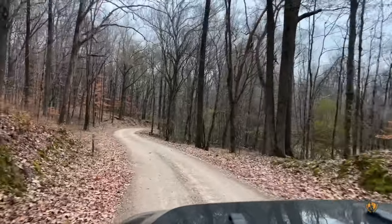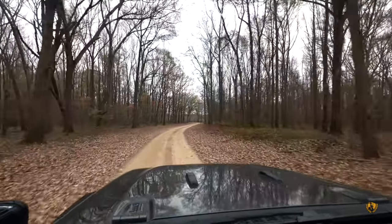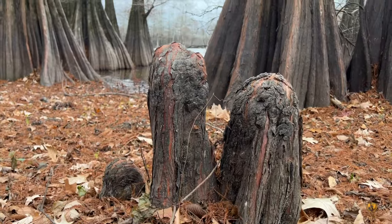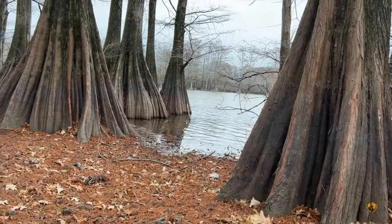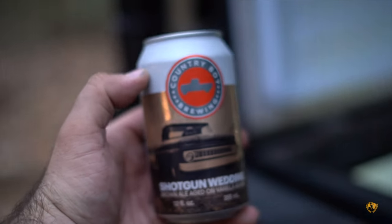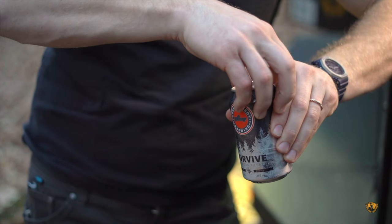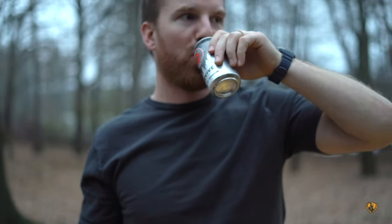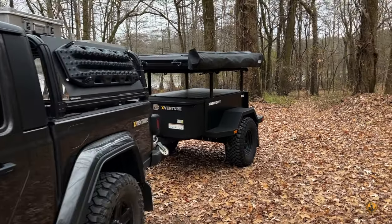Just north of West Helena is St. Francis National Forest. We found our camp on the Porter Bayou, and the cypress groves and the knees coming out of the ground were amazing. Some of these trunks were 10 feet across. Of course, we had to crack one before setting up camp. Excited to find this spot, camp went up pretty quickly.